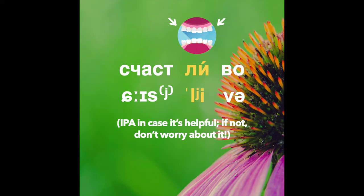Li, li. Finally, the O sounds like a schwa. Let's put it all together. Jaw forward, tongue tip behind the bottom teeth, lips rounded. Счастливо.